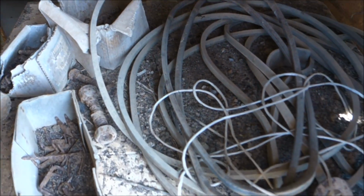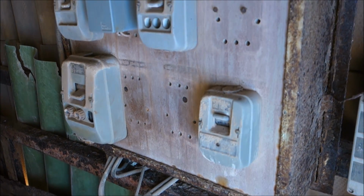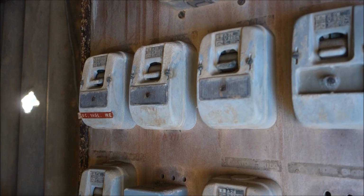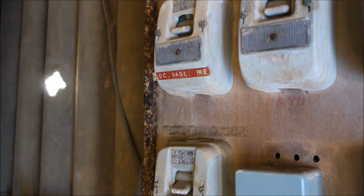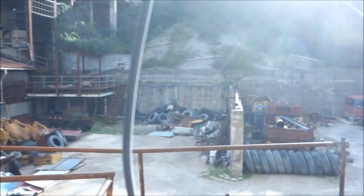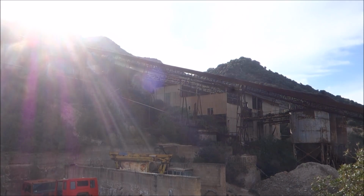Alright, I got some belts right here. Some controls and such here. Maybe somebody can make some sense of that. And there's a view out over the mill. There's the first part we explored there.